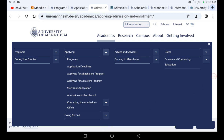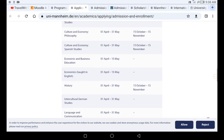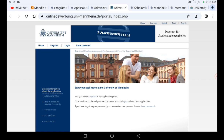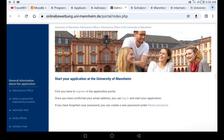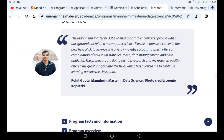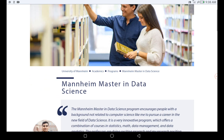Okay, so when you click on that, it will bring you to this application page. It says start your application at the University of Mannheim, and if you don't want to use that, you can come back to that program page. Okay, so we're using this one as an example.